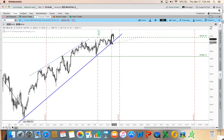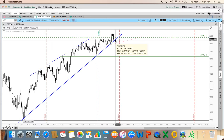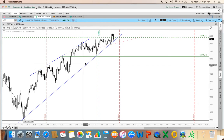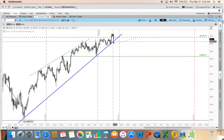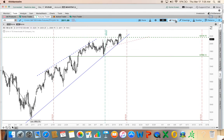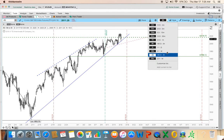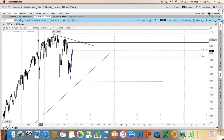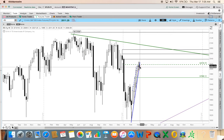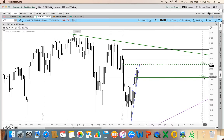But as of now, this blue trend line is a buying zone for most of the traders. As you can see, 1, 2, 3, 4, 4 times we have poked through it, and buyers came into the picture. So as of now, I think if you go to the weekly chart here, we can get a pullback up to 196.